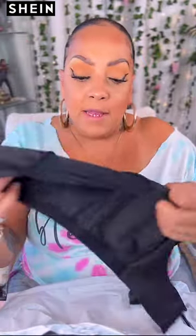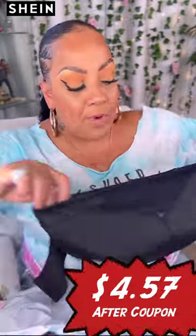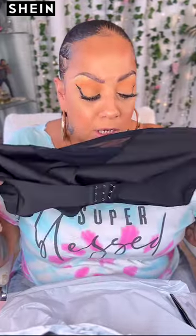So this is the strapless bralette, and it does have the actual closing in the back, but then it also has something that'll wrap around you in the front, so I guess it'll give you a little bit more security and it'll probably hold you up a little bit. But there is no boning in this particular top, and it also comes with the clear bra straps if you choose to wear them.